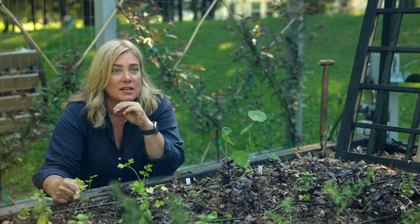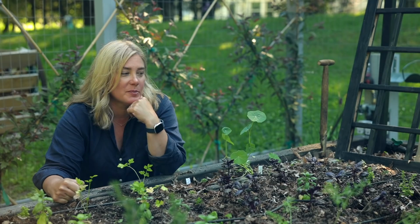So probably something similar is happening in your garden right now, but you know what? Hang in there. It'll all be okay, and plants are resilient, more so than gardeners sometimes.